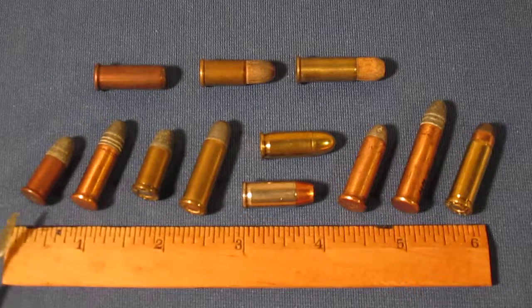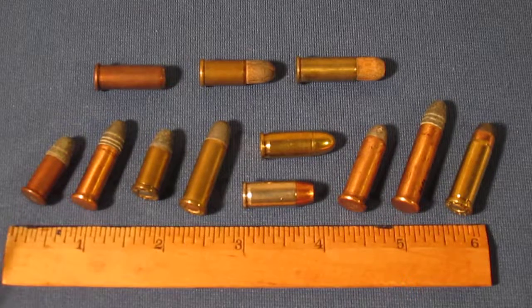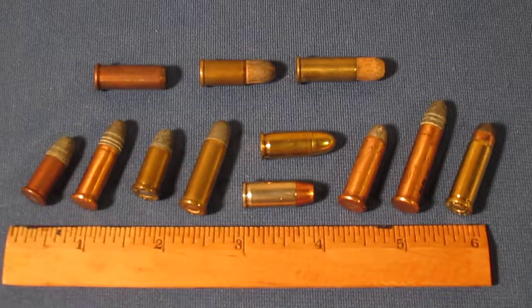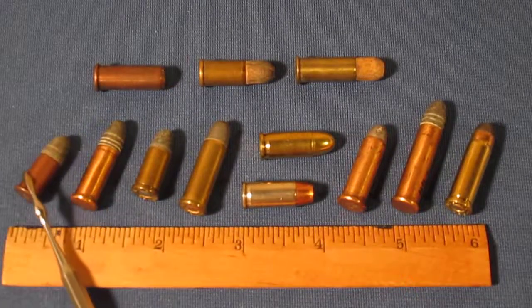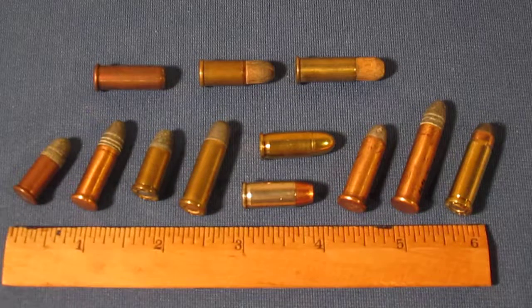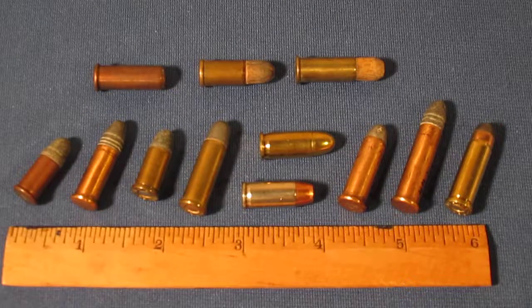Well, as you can see, the .32 Short was introduced by Smith & Wesson in about 1860. It was originally designed for the Model 2 revolver. It fired an 80 grain projectile and was one of the real early cartridges. Again, prior to the Civil War, the rimfire cartridge was just being introduced.